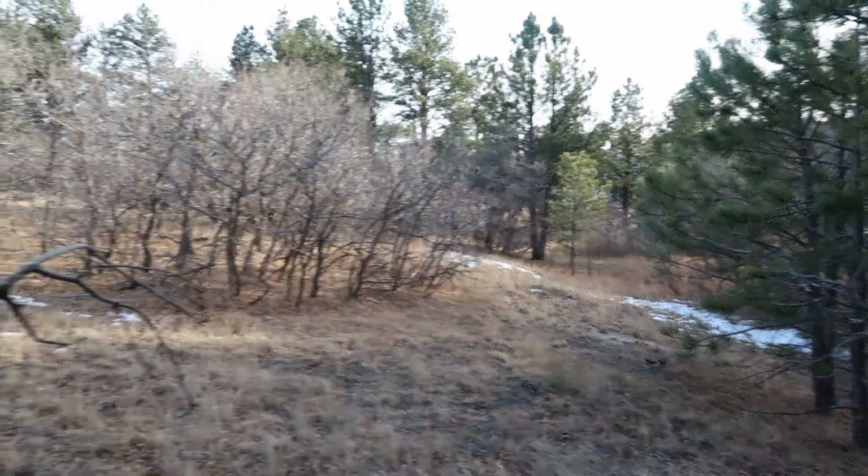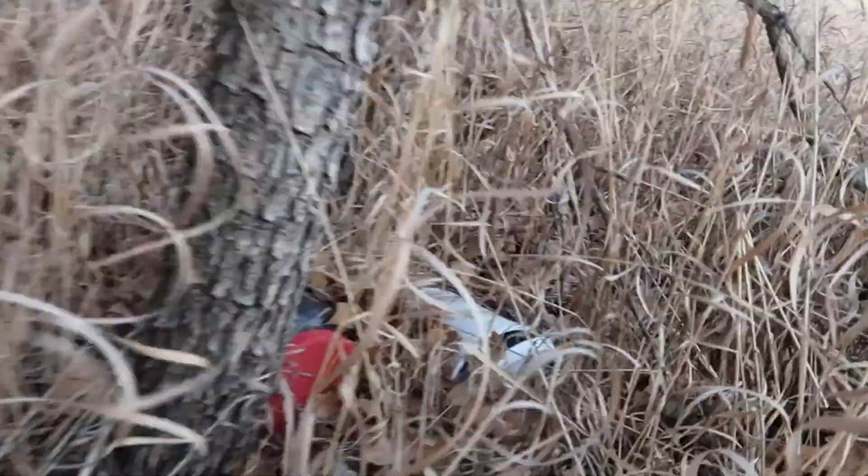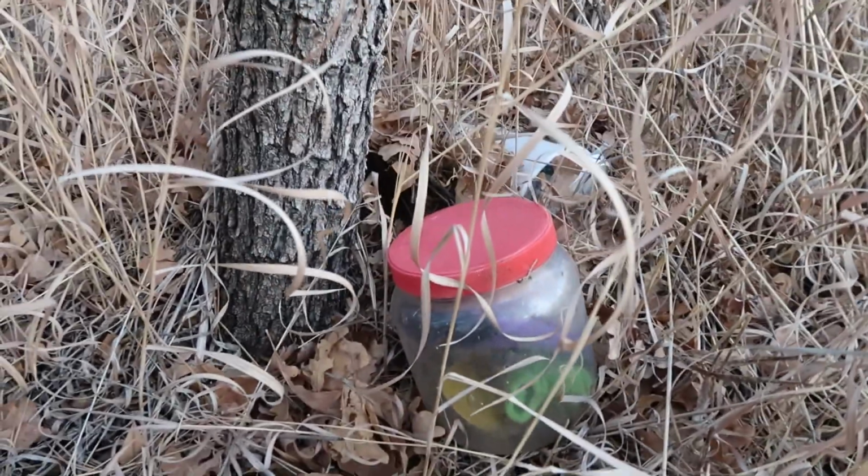So this cache, being a little off trail, wasn't too hard to find. There's some trash down here. We're just right next to it, looks like. This guy right here. Very good.